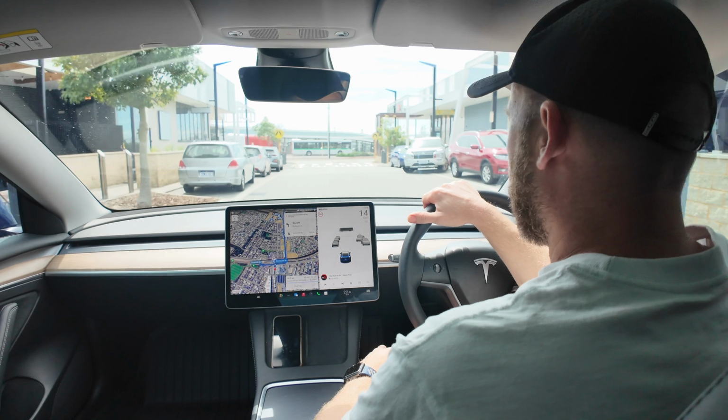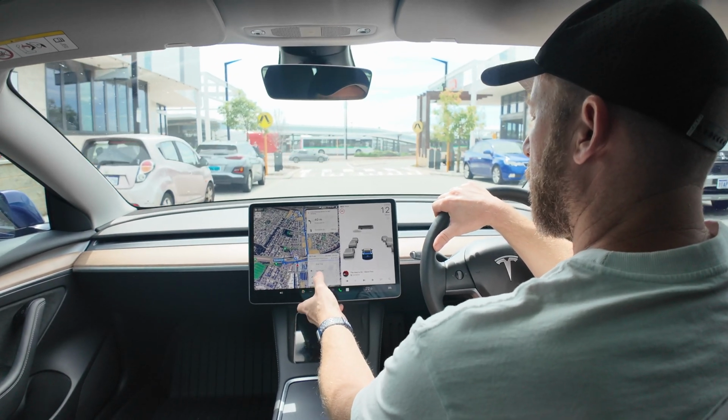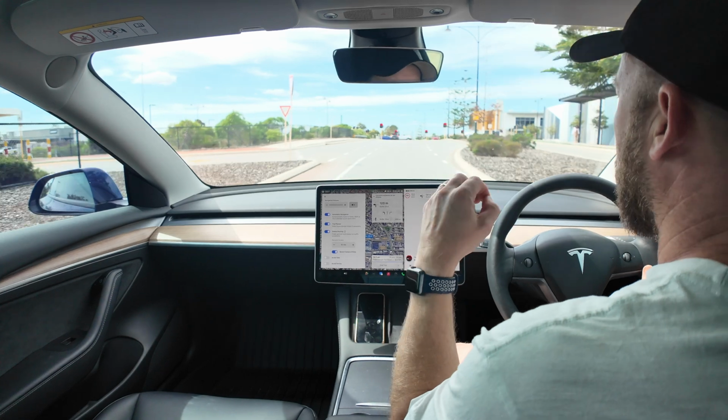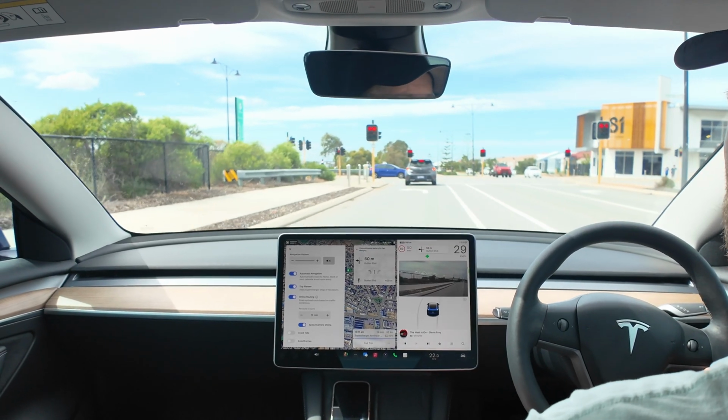Okay, so I've had... Turn left onto Exmouth Drive. Let's turn her voice off. Okay, so I've had Tesla now for just over 2 weeks. Loving it. Can't fault it in any way at all. Looking for excuses to drive all the time.